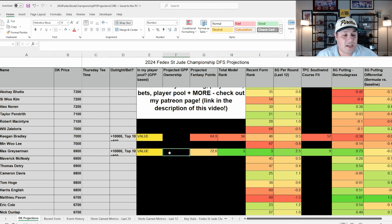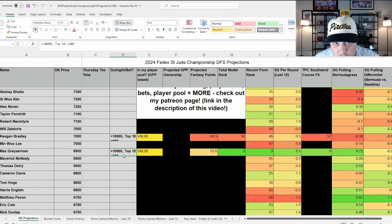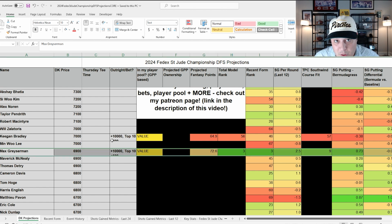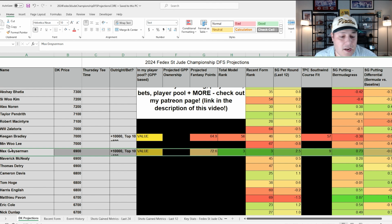So he's $6,900. Again, the top 10 at plus 600 was the one I was much happier about. And some books already had him into the plus 400 range when it came to that kind of bet. So I think a little bit of value there if you're able to catch that same kind of number, and he'll be super chalky. I mean, there's just no way that people aren't going to play him in DFS. So in large field GPPs, I might be a little bit more hesitant to use him in that format. But if you're playing like an outright bet, I think that's a good way to maybe get some exposure there.